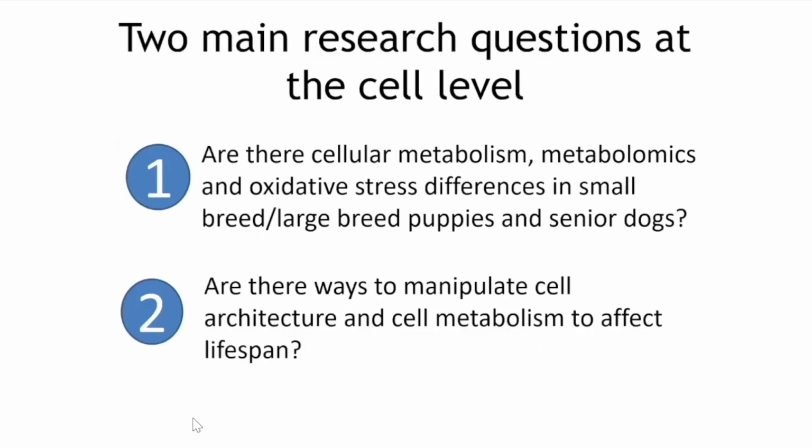First, there's cellular metabolism, metabolomics, and oxidative stress differences between small breeds and large breeds. And secondly, are there ways to manipulate the cell architecture or the cell metabolism to affect lifespan in dogs? We're going to take these questions in turn. I'm going to address the first question, and then I'm going to address the second question. You'll notice that there's quite a lot on the first question, so I'll walk you through each of the things that I have on here.